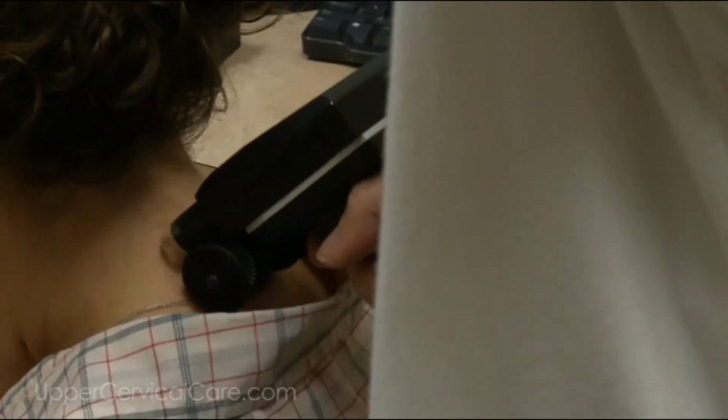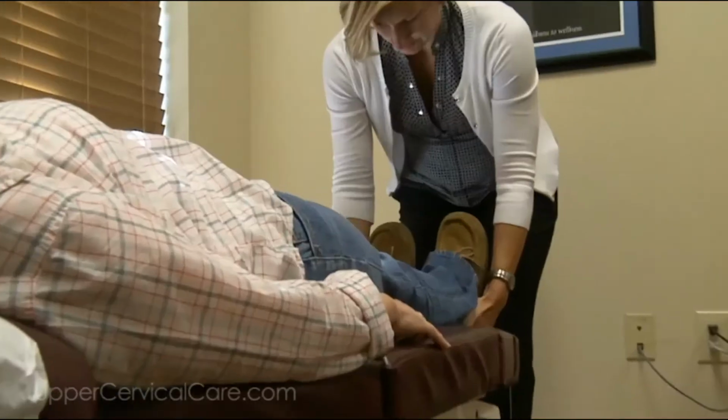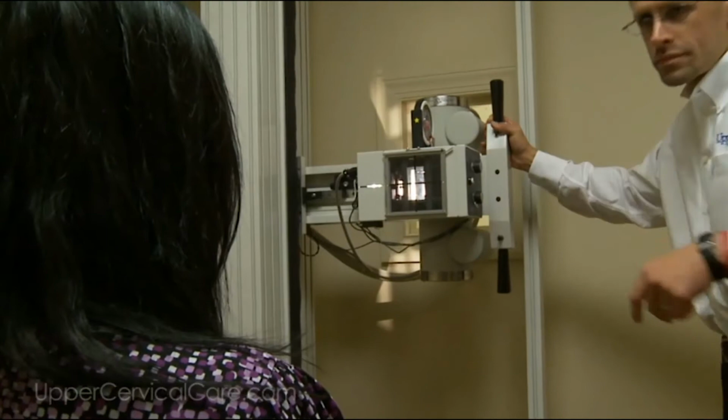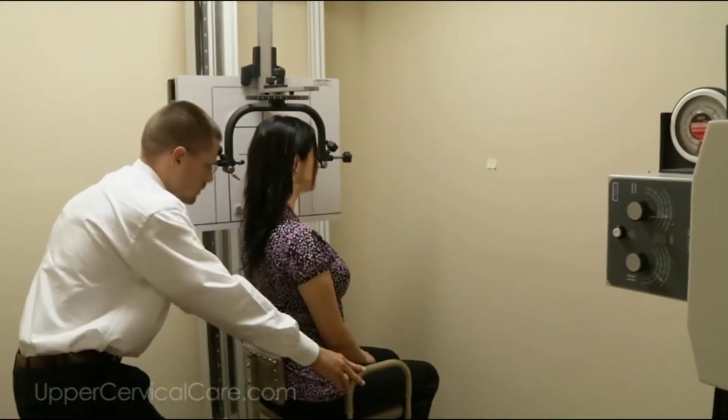Then they'll take them back and do an upper cervical evaluation, which is a very specific analysis to determine if that patient actually has a problem in the upper part of their neck or not. If they do find a problem there, then they take it to the next step, which is to take a very specific set of x-rays to determine exactly how that upper bone or upper bones are positioned or out of position, and possibly leading to the person's condition that brought them in today.